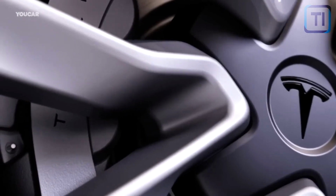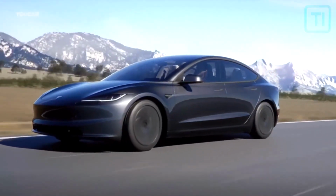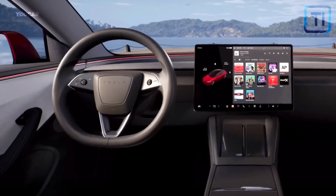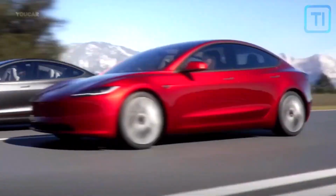The Model 3 seems to be one of the better built and more reliable Teslas that you can buy, which works out quite well because the Model 3 also happens to be the most affordable Tesla that you can buy too. So for anyone who's looking to get into EV ownership, the Model 3 is still really solid there. After all, it's a Tesla.